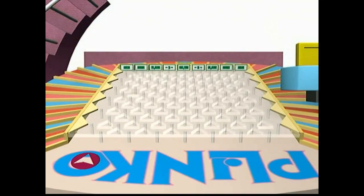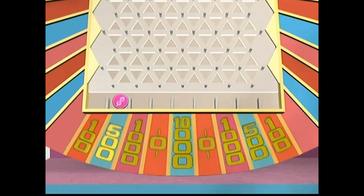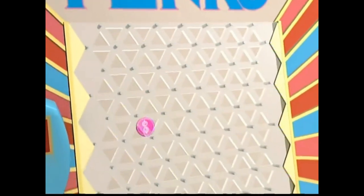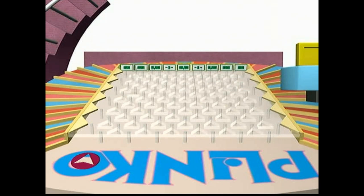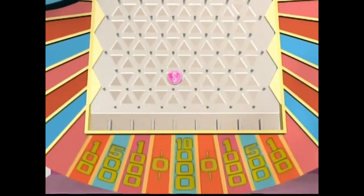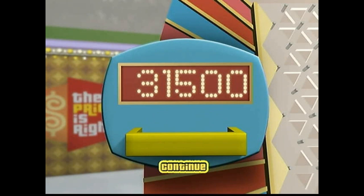$10,000! Three more chips to go. $10,000 in the middle. $500! Two more chips to go. $10,000 in the middle. $1,000! One more chip to go. $10,000 in the middle. $10,000! So we're at $31,500. Congratulations!